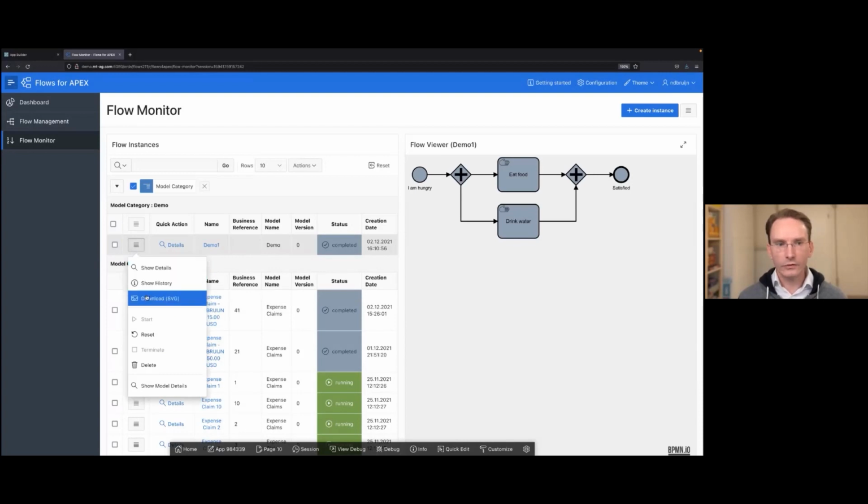What you can also do is download the whole instance as SVG, meaning that if somebody wants to have a closer look at its current state, you can download it as SVG and send it by mail to him. So that gives you an opportunity to inform people that don't have access to this app. Okay, so those are some of the features.